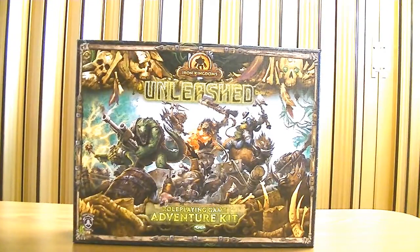Fans of Privateer Press's miniature game Hordes have been waiting for this for quite some time, and it has finally been released. This is the limited edition Iron Kingdoms Unleashed role-playing game adventure kit.